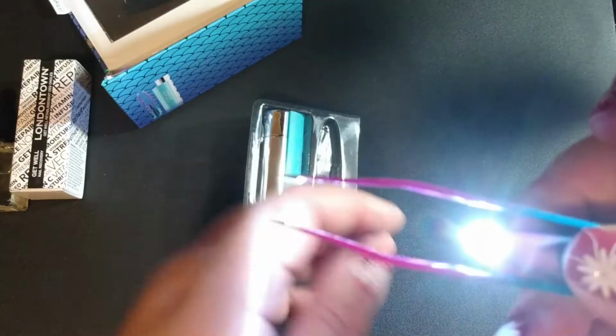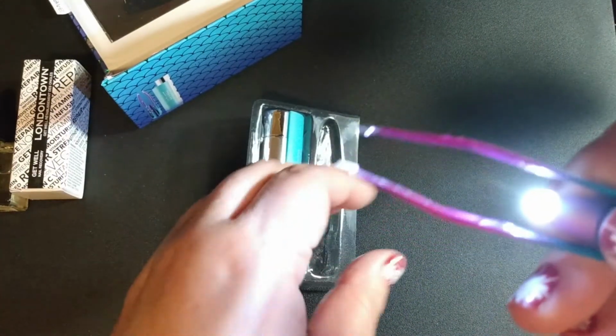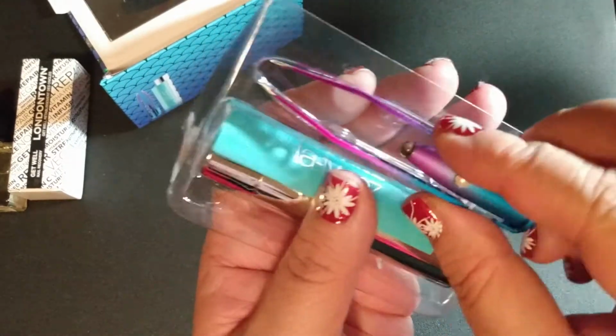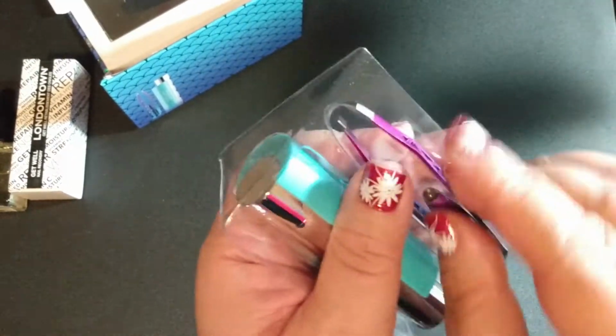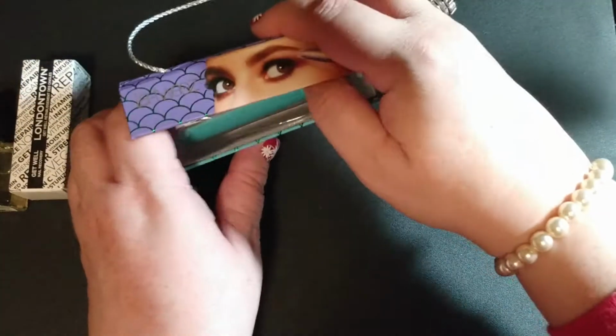And they light up so you can see exactly where you're plucking, which is really nice to get those teeny little hairs. Because my eyes are kind of bad and I have trouble seeing them all the time. So that light would really help. So that's a really cool thing. That might be my favorite thing from this bundle. We will see. There's still one item left and I can't see inside to see what it is.